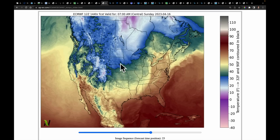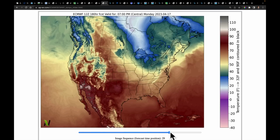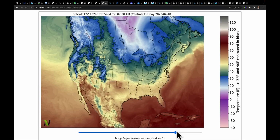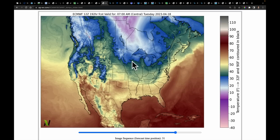So this hard contour here represents a 32-degree isotherm. Sunday getting into Monday morning and then into Tuesday morning, that's where we're seeing the coldest air being. What is important about this is that the previous runs had brought the sub-freezing temperatures down as far as I'm drawing these arrows, and the newest forecast does not. So it's more mild. We need to continue to watch for that trend specifically.